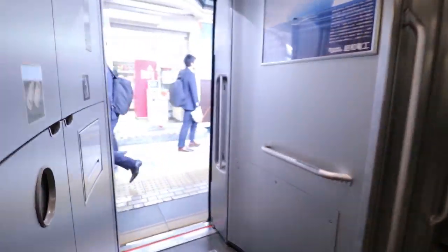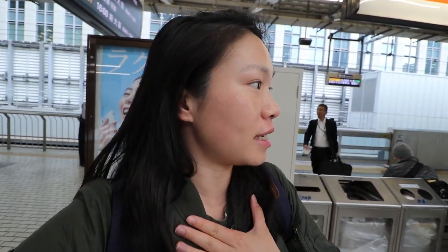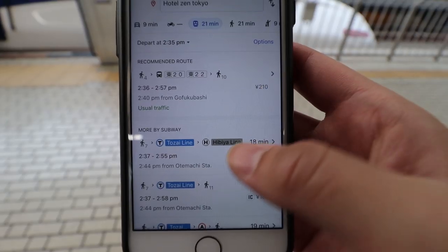And this is just me contemplating life, watching the world go by. And before we knew it, we had arrived in Tokyo. Now I just gotta find the other train that I need to change onto in order to get to my hotel for tonight. Google Maps it is.